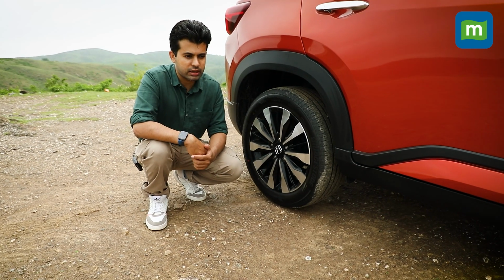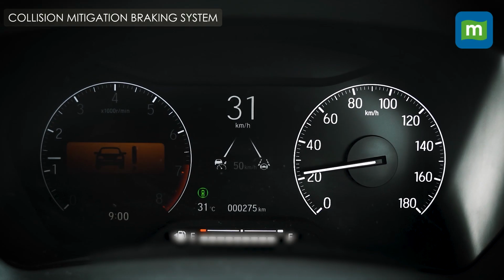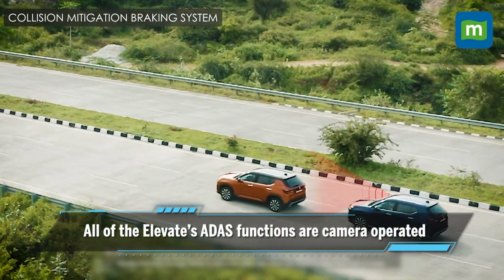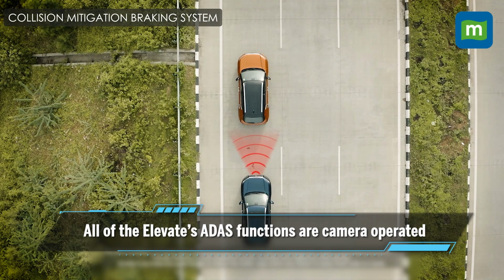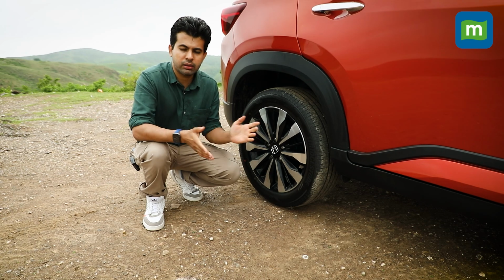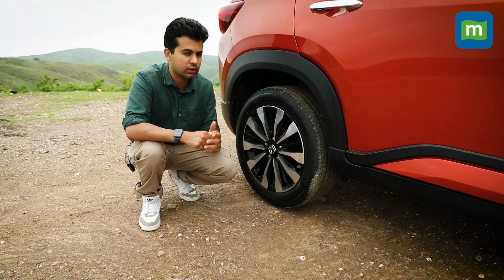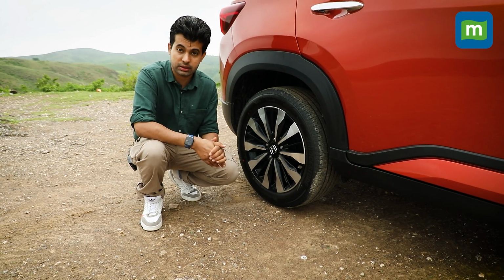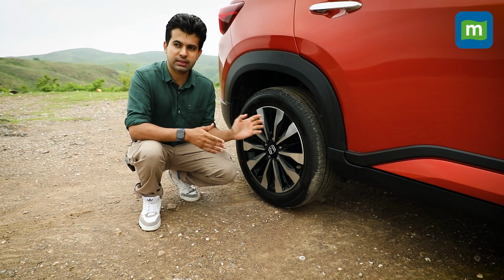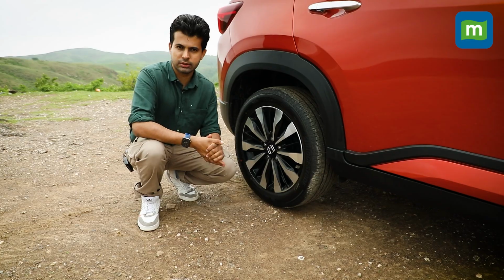But it's a little contradictory, because on one hand, you're going with ADAS, which enhances safety, and on the other hand, you're not giving customers an option to go for disc brakes. And once again, it's done in the name of managing costs, but with the competition actually bragging about this and offering disc brakes at the back, it is something that could deter a few customers.